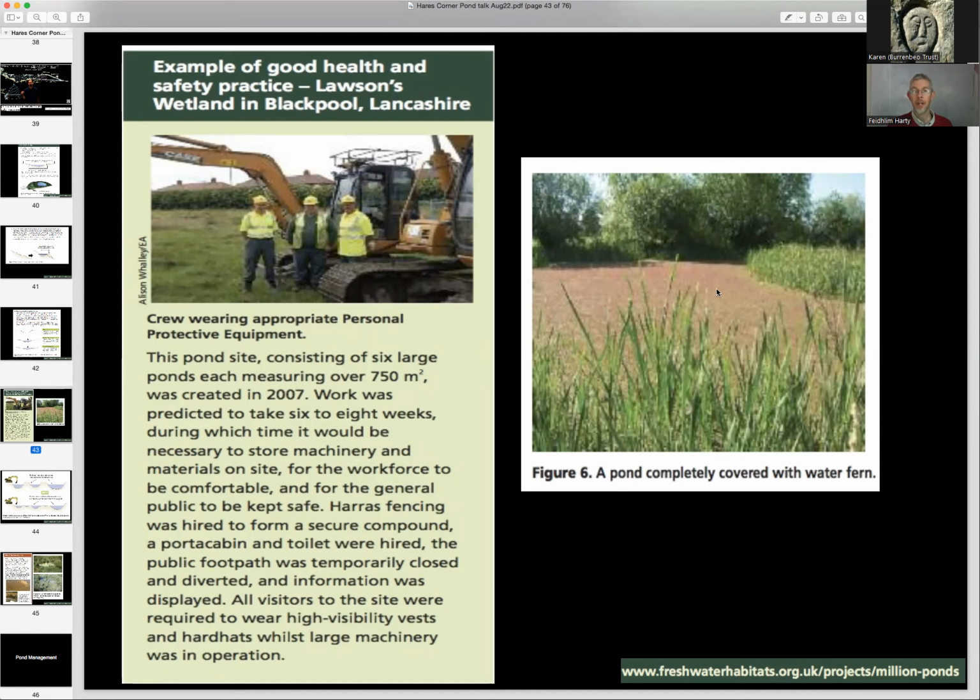It's a floating pond fern, and it grows very rapidly over ponds. You can get it in garden centres, I believe. Still, it's not recommended, and it's one of the invasive species of ponds. And so just be careful where you get your species from.